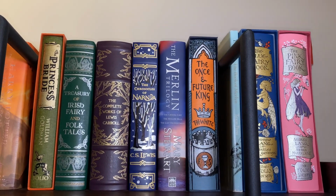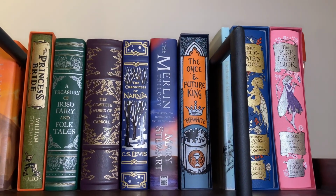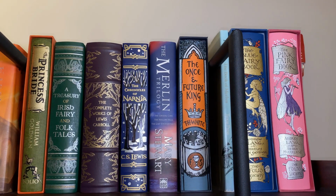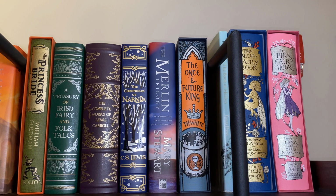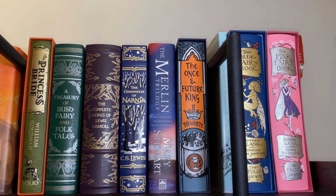I love it too, so I'm excited about that. Treasury of Irish Tales, that's quite special to us as we both have Irish blood in us, and have been to Ireland and plan to go again. Lewis Carroll, Chronicles of Narnia. These are the Barnes & Noble Classics edition, and the thing about these is that they do gain in value over time. At this point, both of these editions are rare.